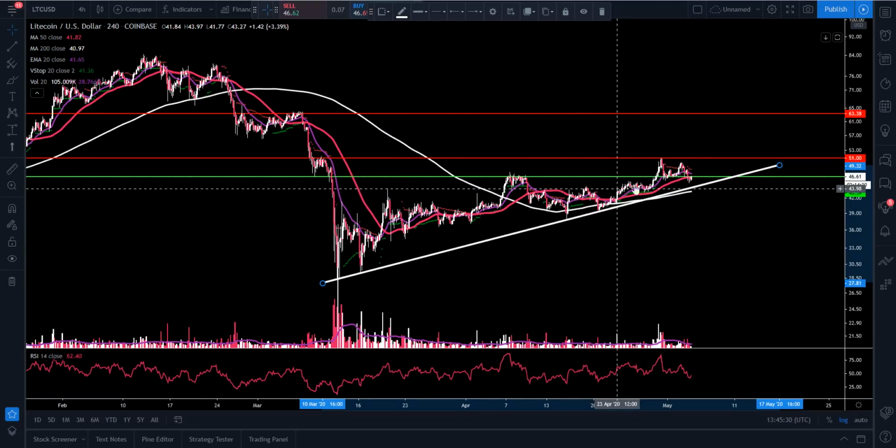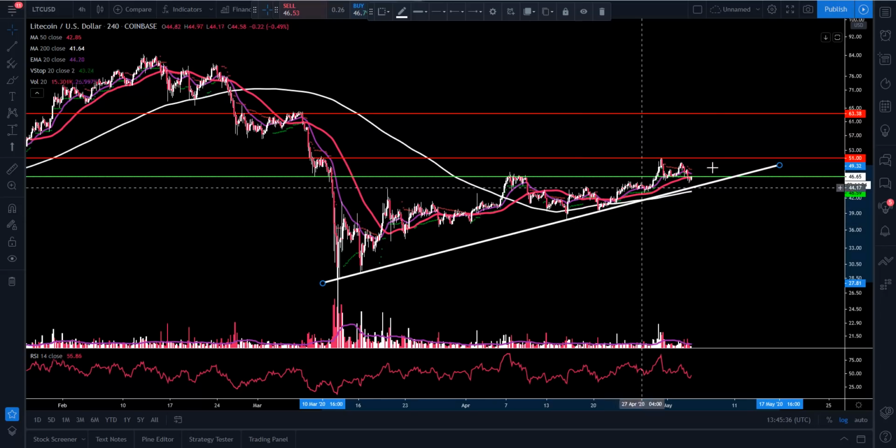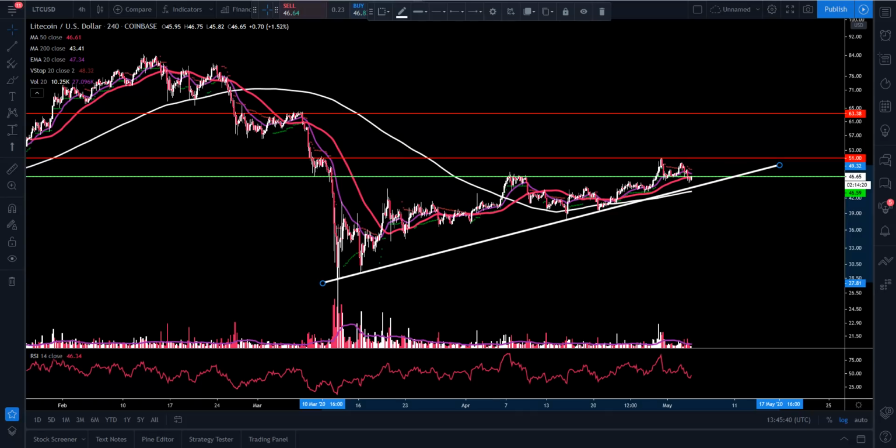But I do like the fact that we have many support levels. We didn't just have one straight shot. We were building support, resistance, and really making our way up there. But I would look at this white trend line, then this 200 moving average. That's going to be at about $43.41.